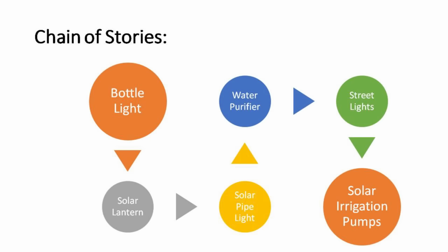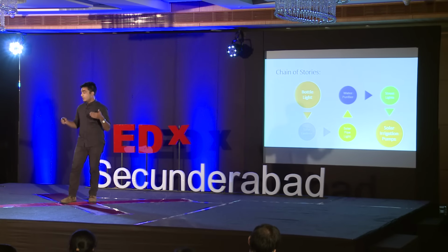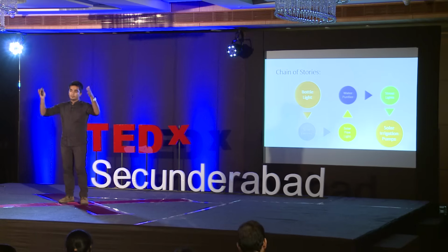I was trying to figure out how to describe the way we work, and I tried to make a theory that it's a chain of stories, because our whole journey is a chain of stories. We started with the bottle light project. Eventually we felt that we should do something with night solutions as well. Then came the solar lantern. Then we came to know that industrialists need solar pipelines for efficiency improvement, so we jumped on it and worked with it. Then came the water purifier, the street light, and maybe we will end up with more projects of this kind as well.